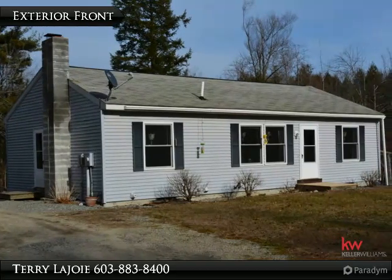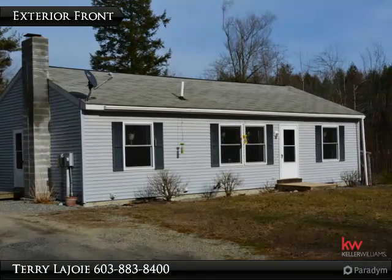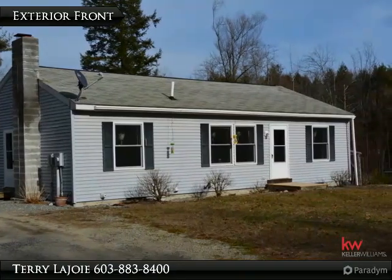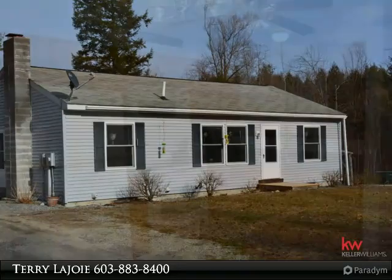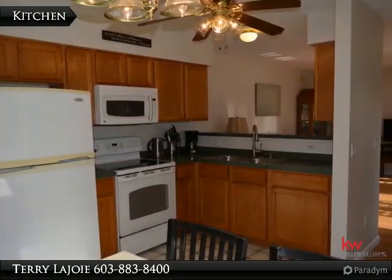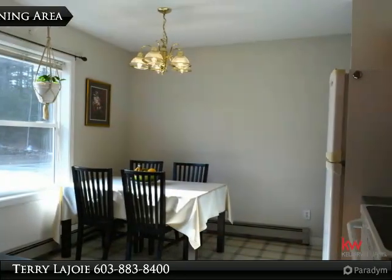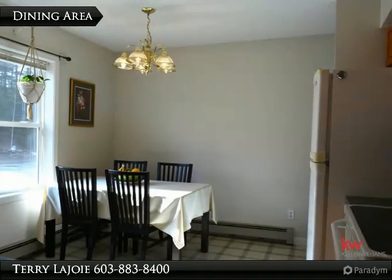Privacy. Privacy. Privacy. Well-maintained ranch on private, beautiful, large 3-plus-acre country lot. This home offers an eat-in kitchen and look through to the living room. Great-sized dining area with large window.